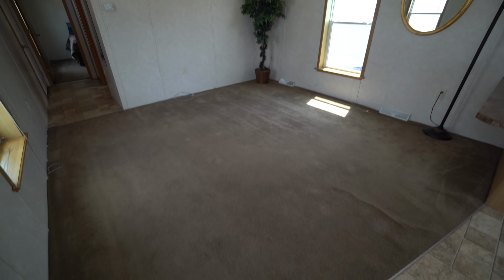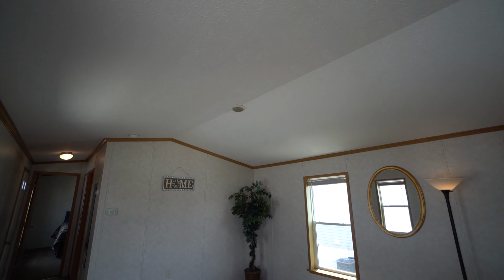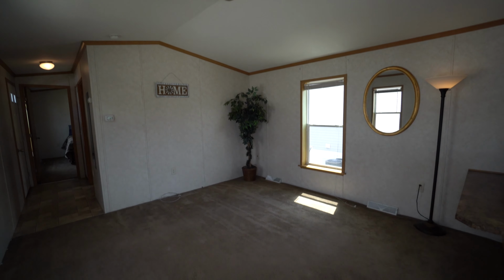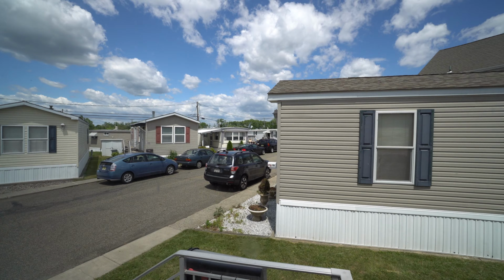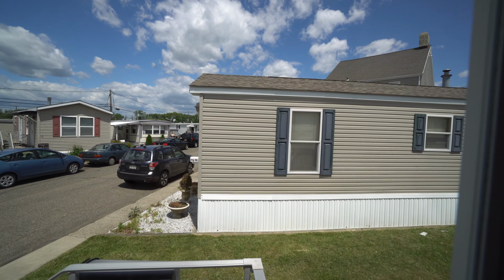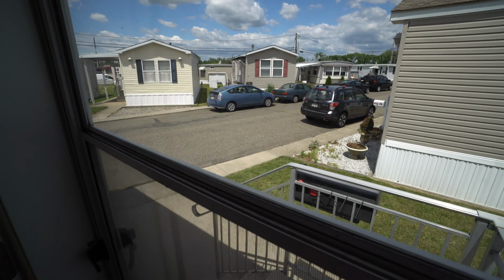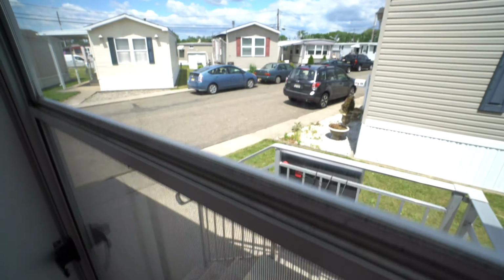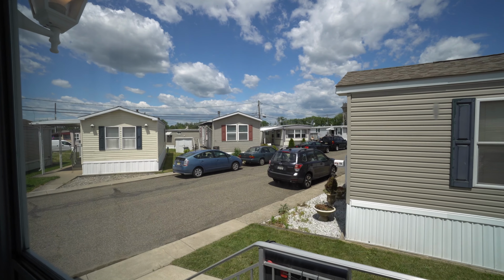Here's a view from the kitchen, and there's the carpeting. Not one stain. It's really very nice. A beautiful chocolate color, and it's got a higher ceiling. I forget what that's called. Here's a view looking out the front door, I should say. Here are your steps. These are fiberglass steps with aluminum railings. My goodness, that sky is so pretty.